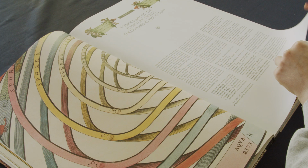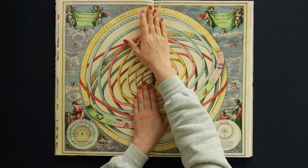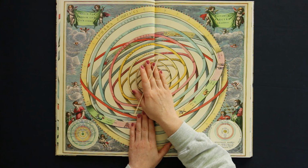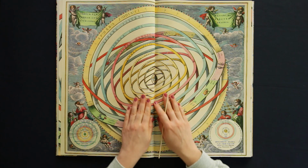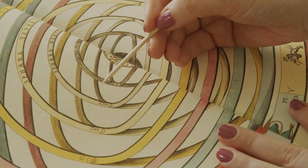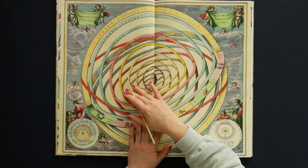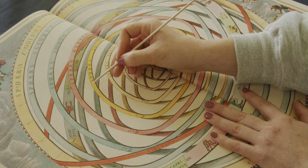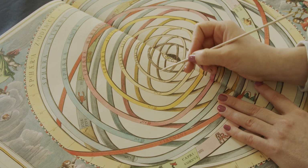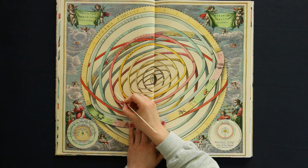And then let's have a quick look at the third plate. Still in the geocentric worldview, and this time we see the orbits of the different celestial bodies depicted as spheres, and in this case they're depicted almost equally. So they're gaining a little bit in thickness the further out you go, but there's not much of a difference in terms of how far they're apart.